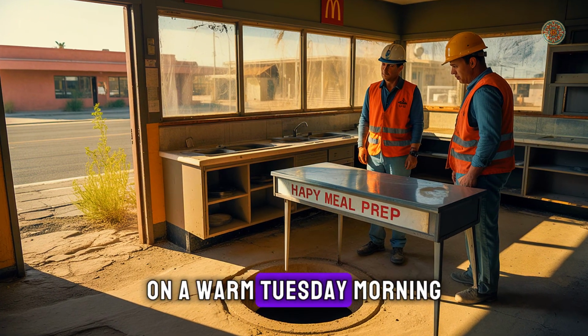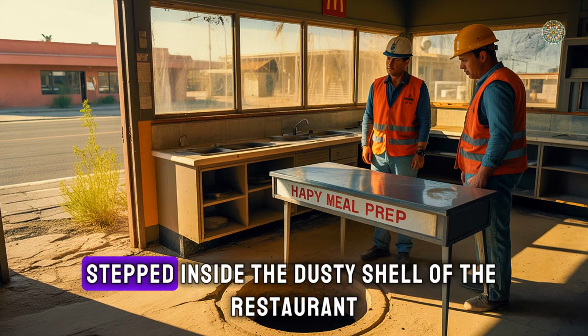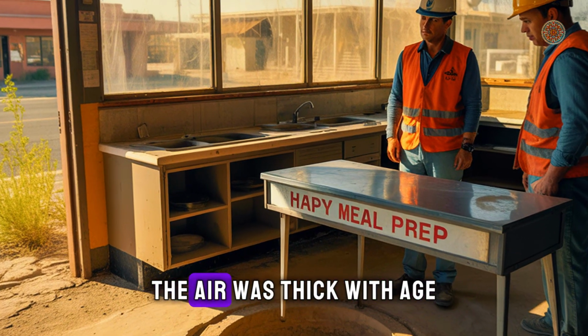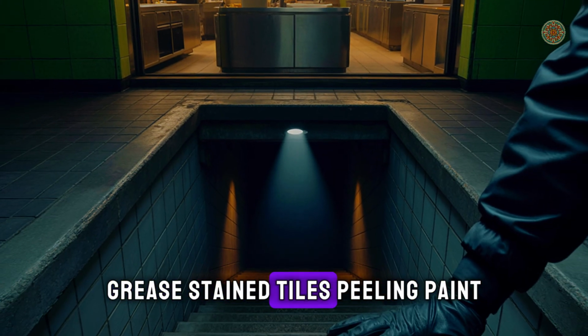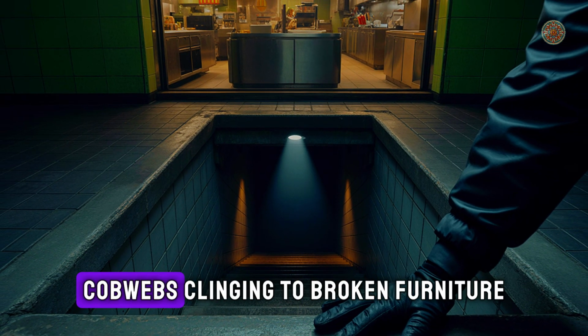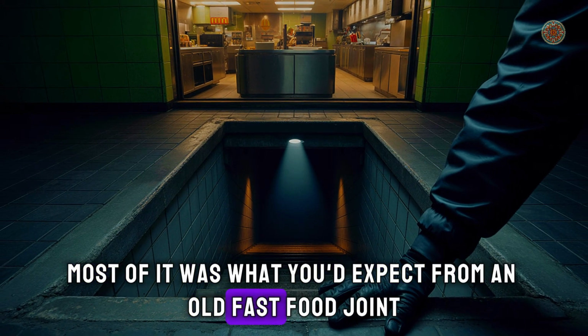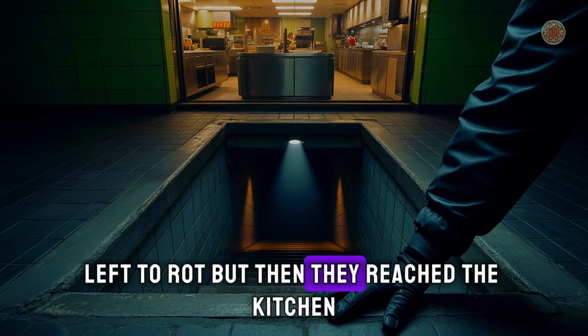On a warm Tuesday morning, Ray and his business partner stepped inside the dusty shell of the restaurant to begin a full walkthrough. The air was thick with age: grease-stained tiles, peeling paint, cobwebs clinging to broken furniture. Most of it was what you'd expect from an old fast food joint left to rot. But then they reached the kitchen.